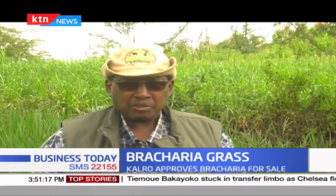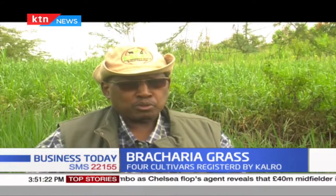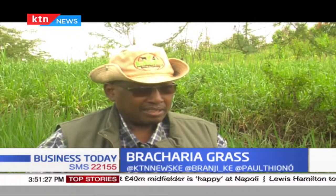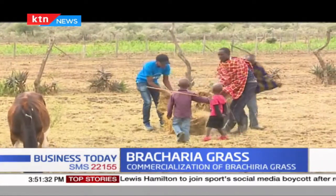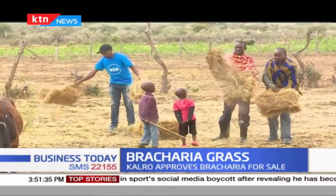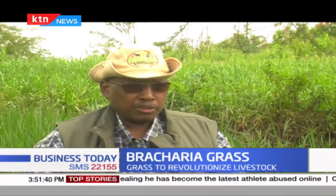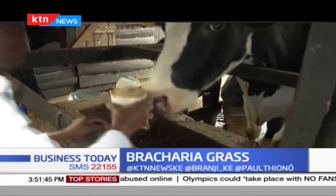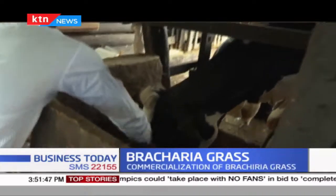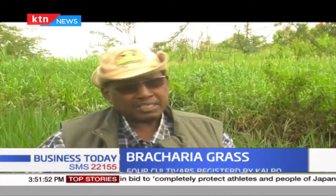Rhodes grass hay is the most common, which was also developed by KALRO. You will buy it for between 200 to 350 shillings per bale, and one dairy cow will take at least one bale a day. The crude protein in Rhodes grass is far less than what you get in brachiaria. So it means you buy the Rhodes hay and then you buy dairy meal supplements, which becomes expensive. But with brachiaria, you use far fewer supplements because the crude protein is high.